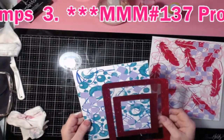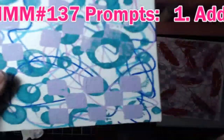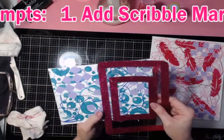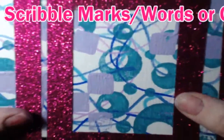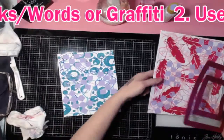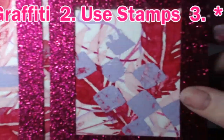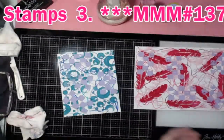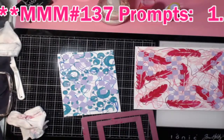But even on here, if you had an ATC background that was like that, that's kind of cool, right? But when you look at it as a whole, it's like, wow, that's a big hot mess. But when you break it down into just a small ATC, a little background, it actually gives it a different kind of look. Like even this one here, if you just focus on that one bit, that's a cool background for an ATC, I think. And now I've got paint on it, because it was a little wet and I laid it down.